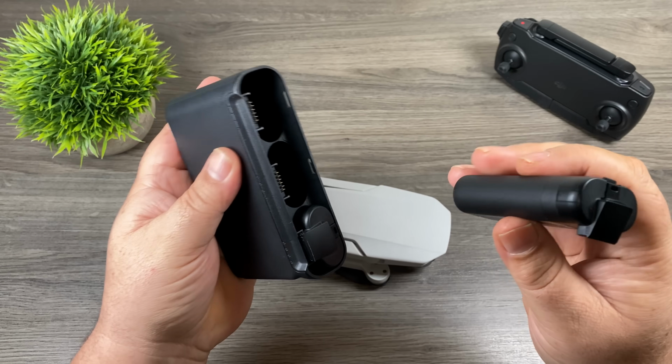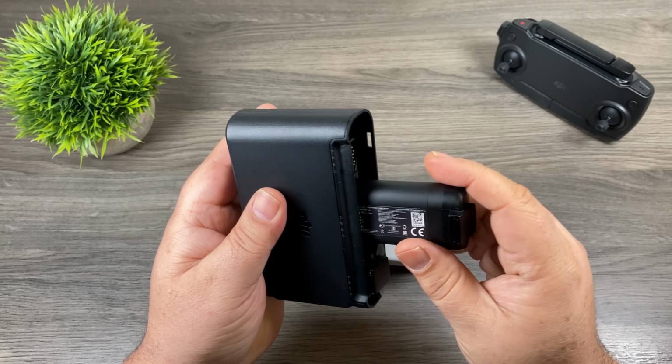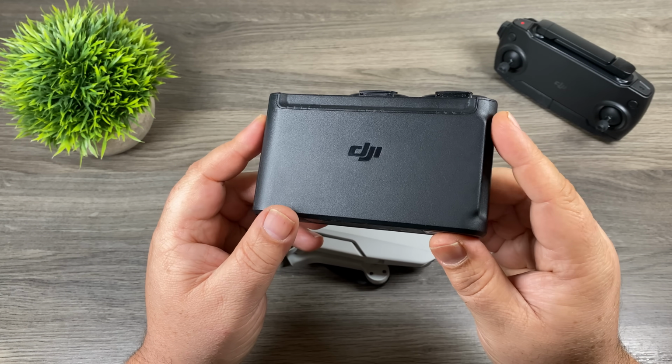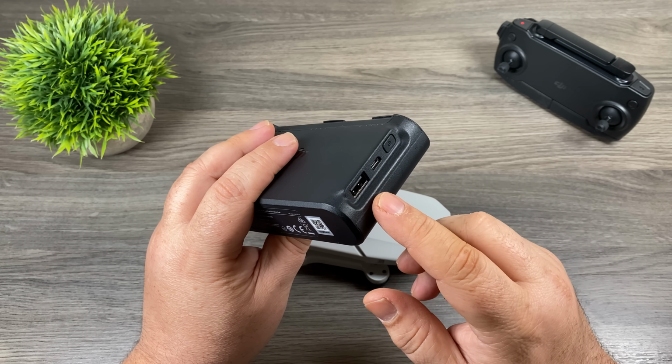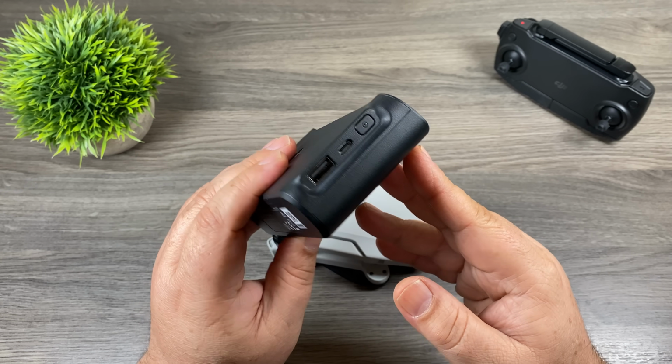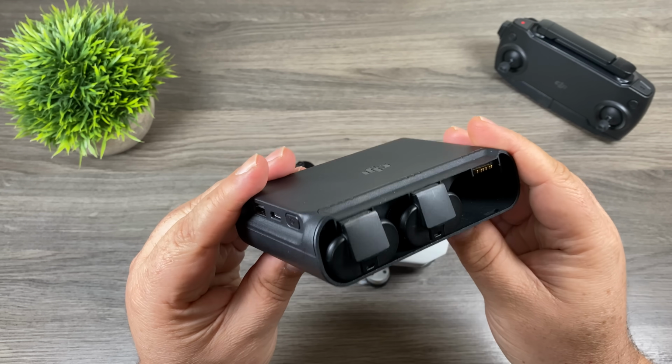Now another nice feature about these batteries and the charging hub, when the batteries are installed in the charging hub, this charging hub becomes a power bank. You can plug in any device that is rechargeable by USB and charge it up. Now that can save you a little bit of weight and packing space because a lot of times when people travel, they like to bring a power bank.